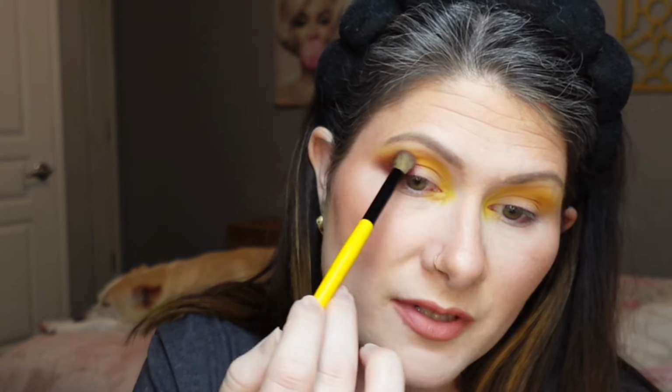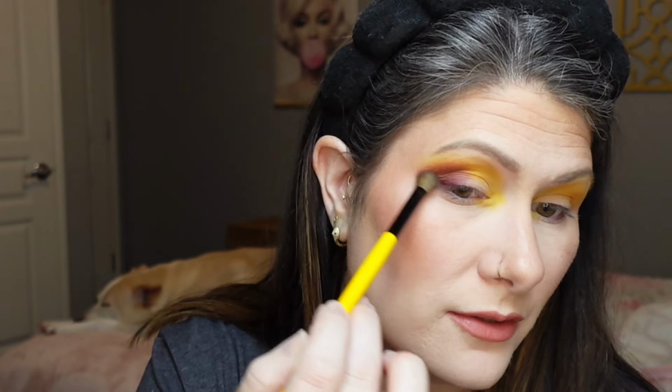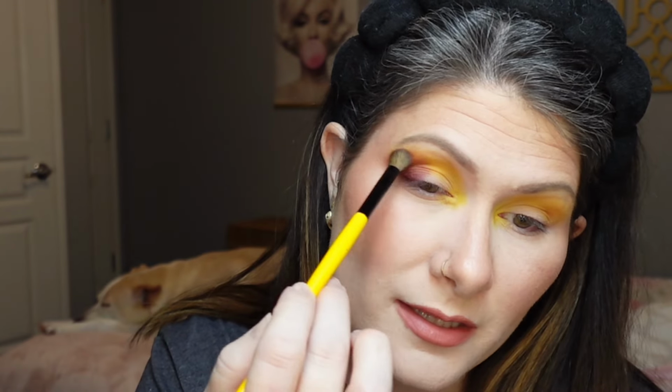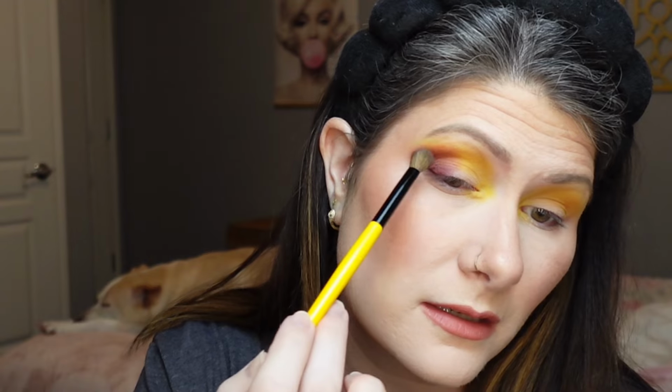I'm not going in with any extra product or anything like that. I'm just taking kind of a cleaner side of the brush. You can kind of wipe it off if you need to. And I'm just kind of dispersing that shade and kind of blending it into that orange the best I can, just so I don't have a harsh line.